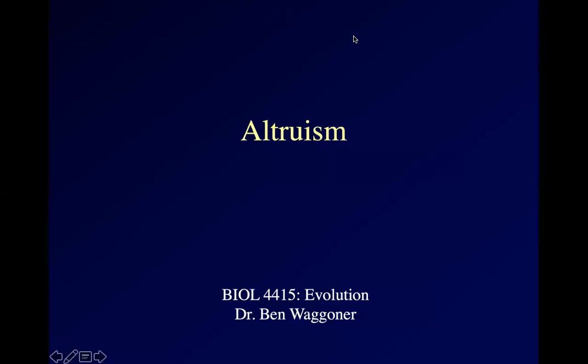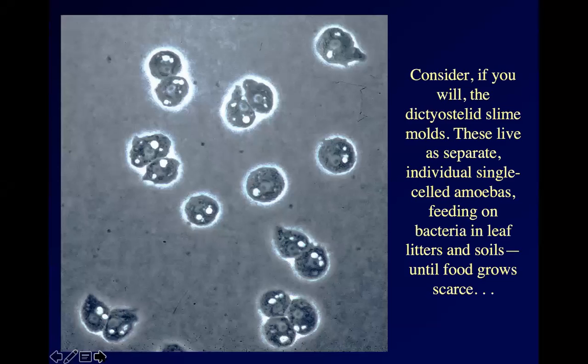What I want to talk about today is evolutionary altruism, which you can define succinctly as one organism giving up a potential benefit in order to benefit a different organism.